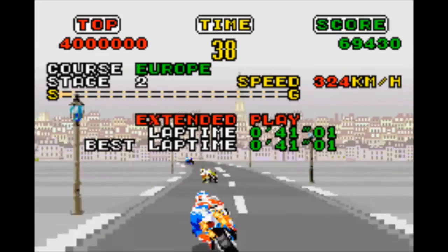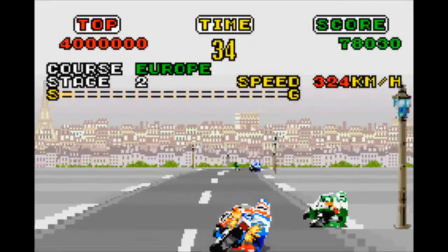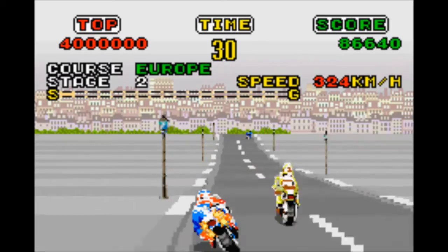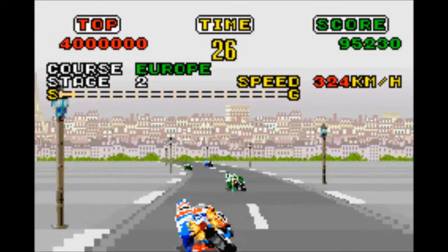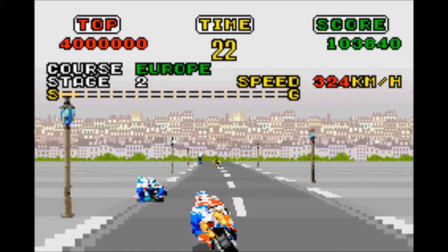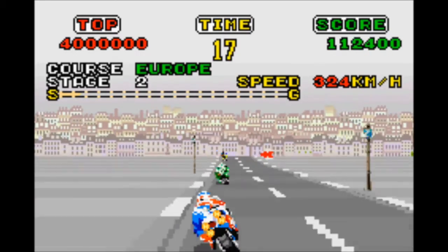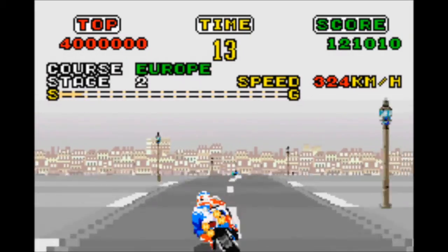Good. Past one checkpoint. That time, 41 seconds. Is that good? I haven't got the faintest idea. I'm just concentrating on not falling off my bike. Oh, that's close. I need a sidecar here. Would this game be pretty good in first person? You actually see the view on the bike. I don't think the Game Boy Advance would be able to do that, but that'd be pretty good. Is there a game that does that, where you're in first person rather than chasing you on a motorbike?